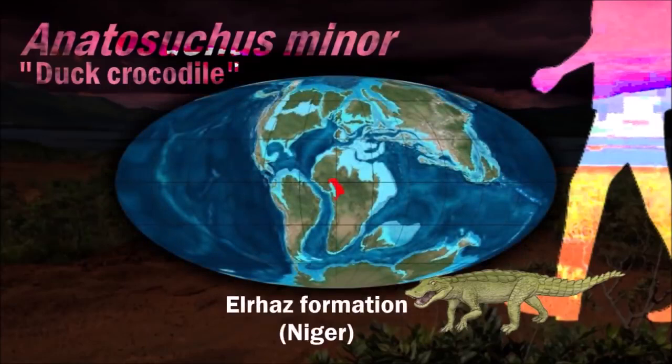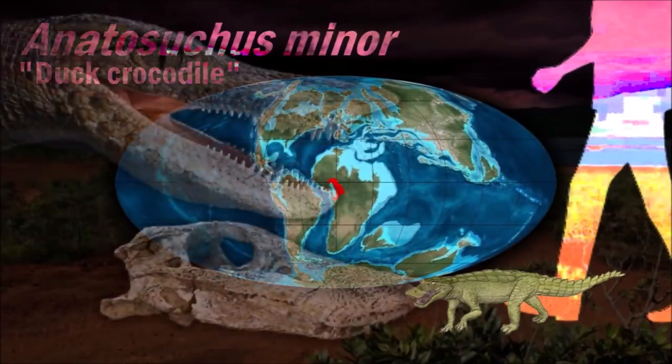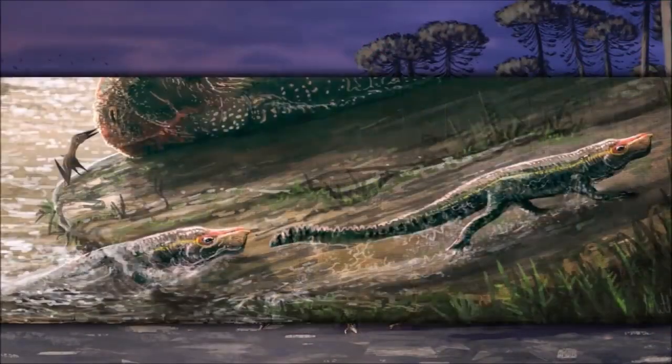Anatosuchus is considered to have a diet of small, aquatic creatures, and to get them it may have waded in water like a heron. It has a very specialized skull and the jaws resemble the bill of a duck with a single pointed protrusion extending from the front of the snout.